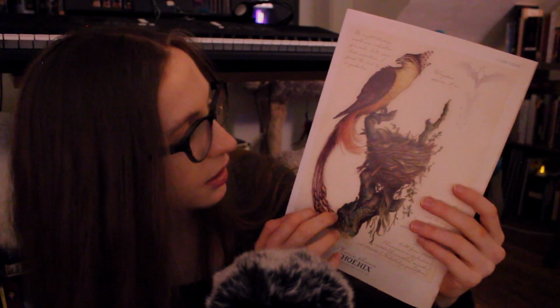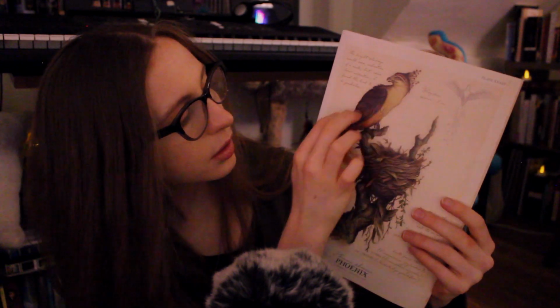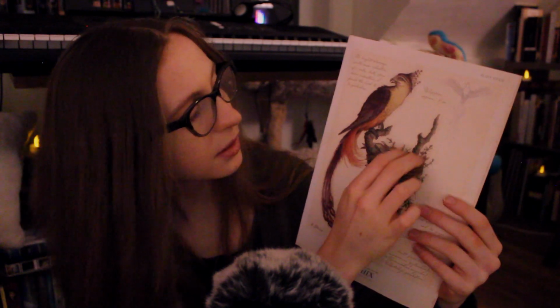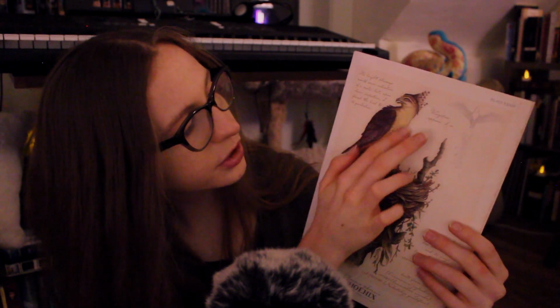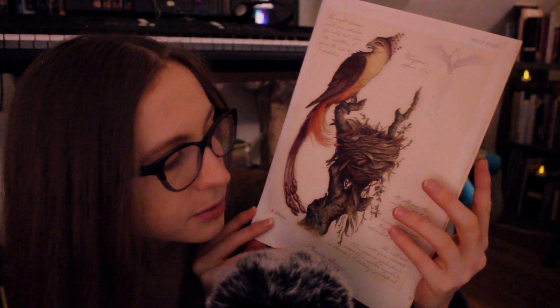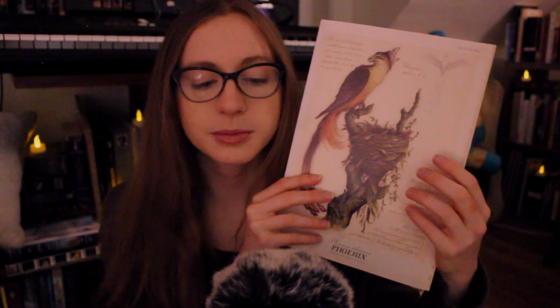On one side here, we have a phoenix in its nest and a couple of inscriptions around it. Lots of little notes taken about the phoenix and its habitat and its likes, dislikes, fears.